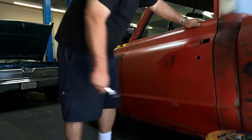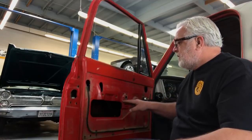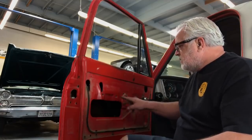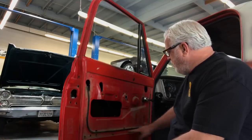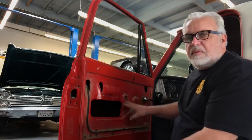Lines are pretty close. So the correct procedure for doing this is you remove, obviously, the window crank and the door handle. Then you take off the armrest. That's Phillips head screws that are up inside the armrest. Before you take anything else apart, take out the 4 bolts or 4 screws on the bottom to remove the door panel. And then you've got this view.